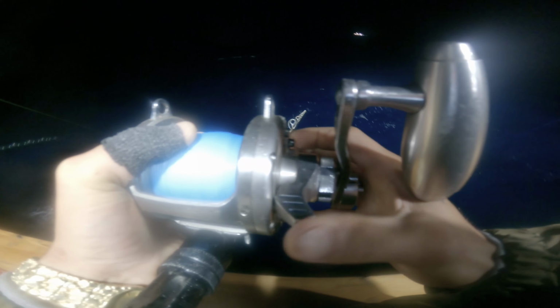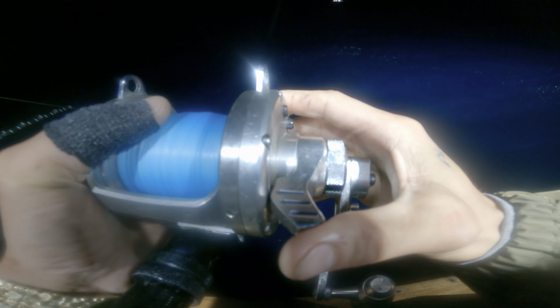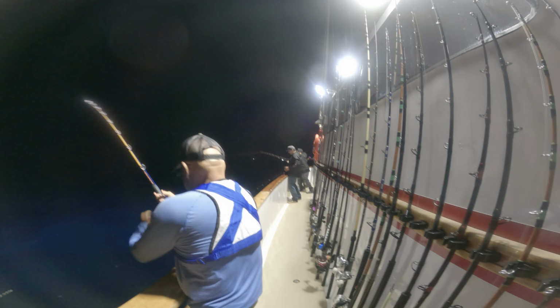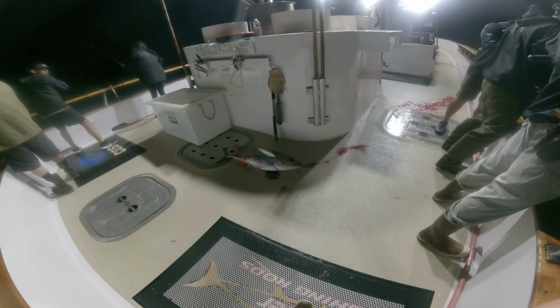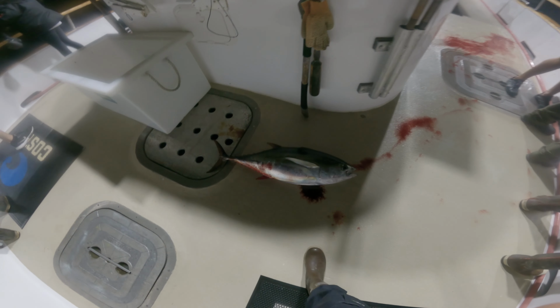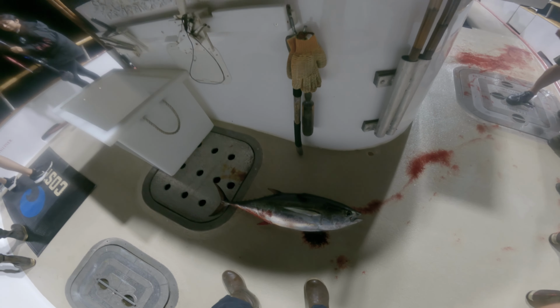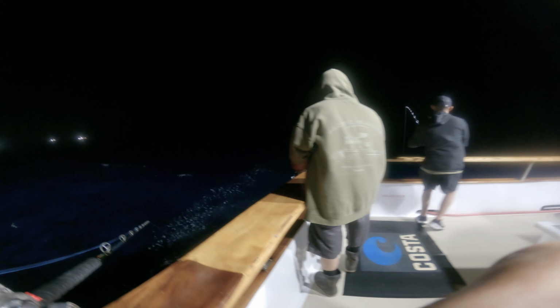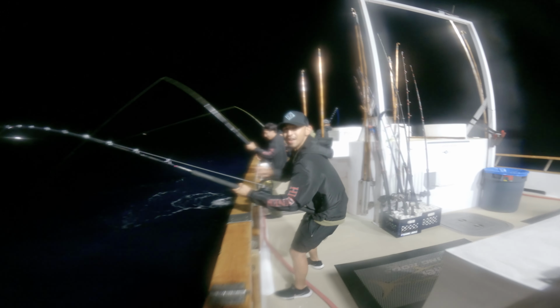All right, y'all, that's our third or fourth stop here. Trying to get a bite. First biter. Let's go. Boys on. Let's get it. Nice. One on the boat here. Small yellowfin. Let's go. Johnny Fire! Let's go!